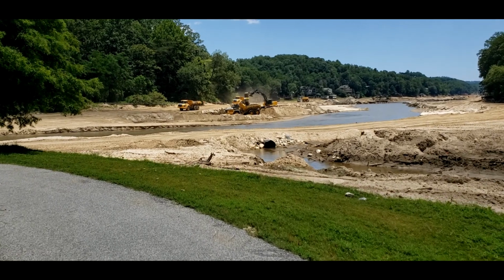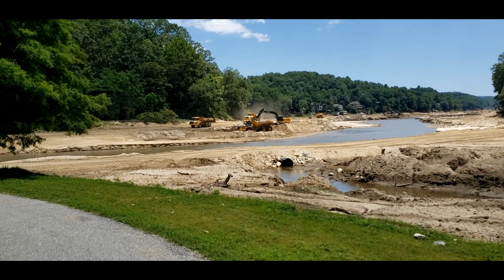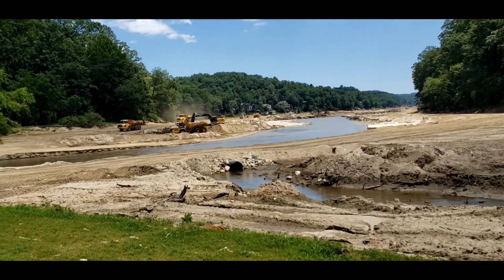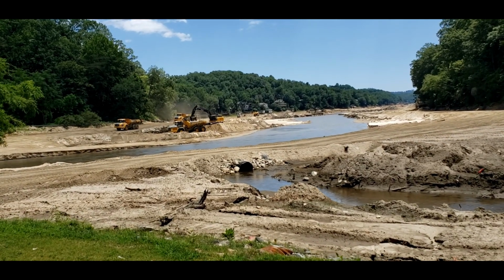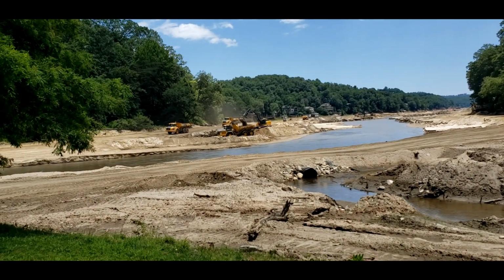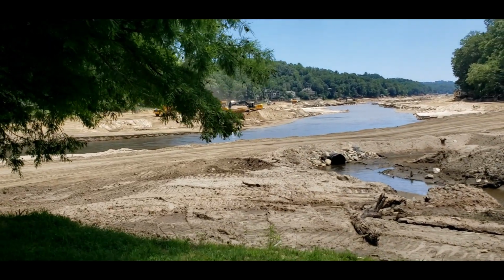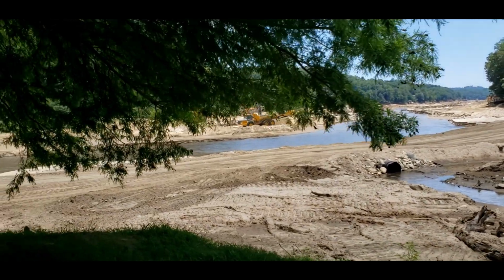Up ahead, we can see the broad river still cutting its way through the lake bed. And soon we'll hit the end of the line, as far as we can go through the park today.